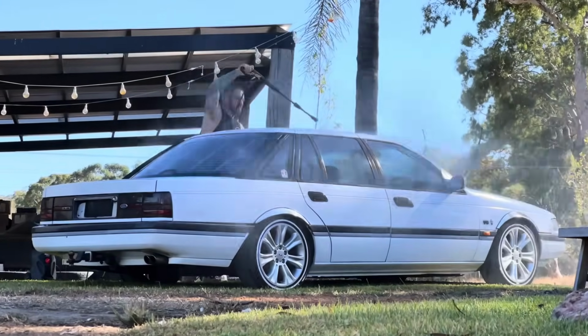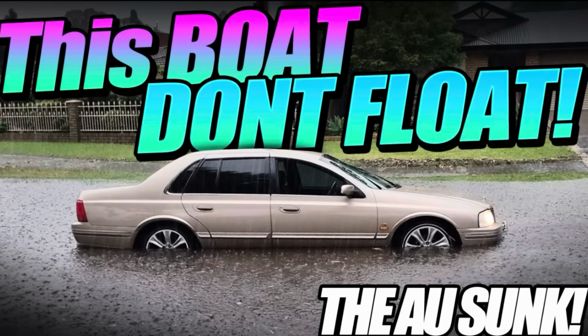I'm Mark Arnold, and in this episode, we are working on my girlfriend's 1994 NC Ford Fairlane. Now, she bought this thing to be a temporary daily while we fixed her AU Fairlane. She ended up driving this thing for about 18 months. It never let her down.